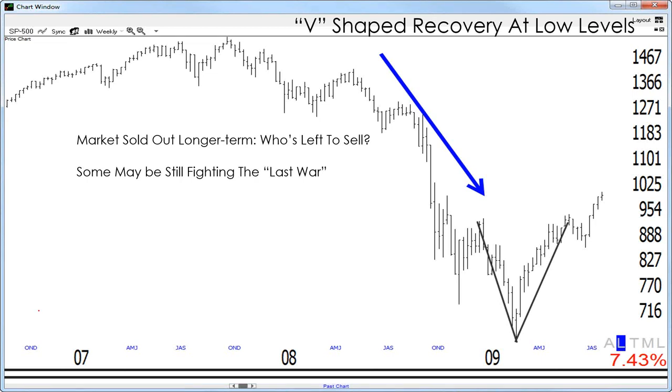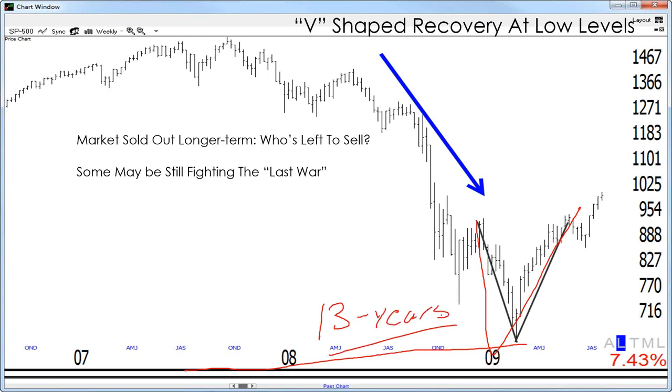So if we go back to 2009, obviously the market kind of meandered for quite a while. This is a weekly chart, by the way, S&P 500. And then we begin to sell off, and then that sell-off accelerated, and then we had this one last thrust lower. And then afterwards, we had this V-shaped recovery, but this was from low levels. This was from, I think, 13-year lows, if memory serves. So that's a pretty significant low for a market to be making.